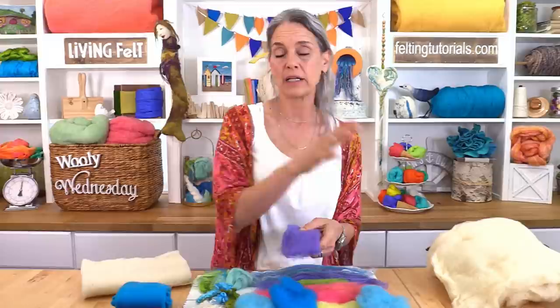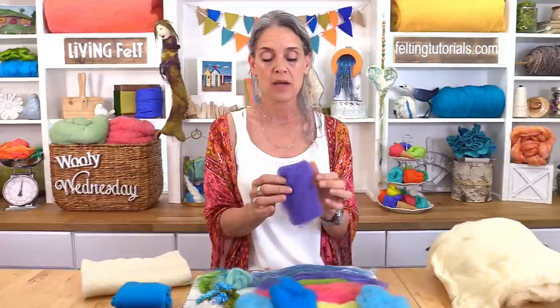It wet felts fabulously. We've wet felted vessels with it, purses with it, hats with it, slippers with it, and it needle felts great. You can needle felt stuff and then wet felt it, or you can wet felt something and then needle felt on top of it. And we've done all of that with our MC1 batting. This is all made from a USA sheep.